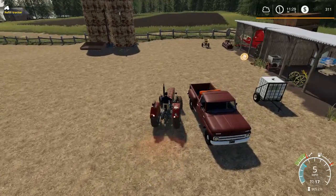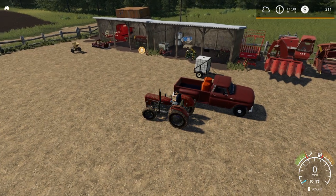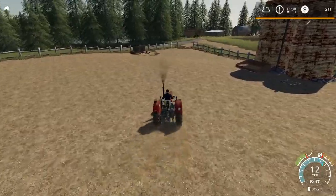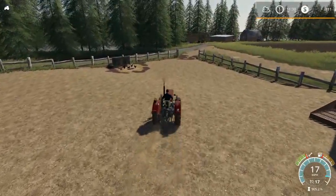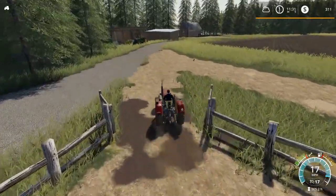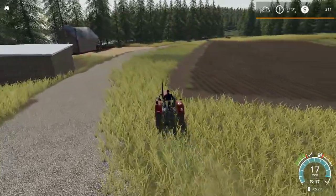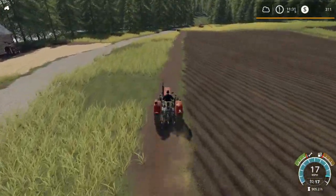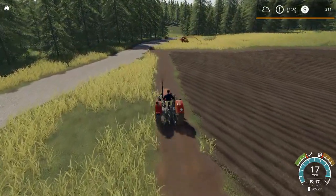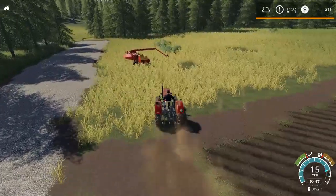I need to pull up here and put some fuel in my tractor. It's starting to run awfully low. There we go. And that's why I keep those fuel barrels in the truck. Because I'm never going to crash and turn into a ball of flame. No, never. We think positively around the homestead. Absolutely positively positive. Or something.